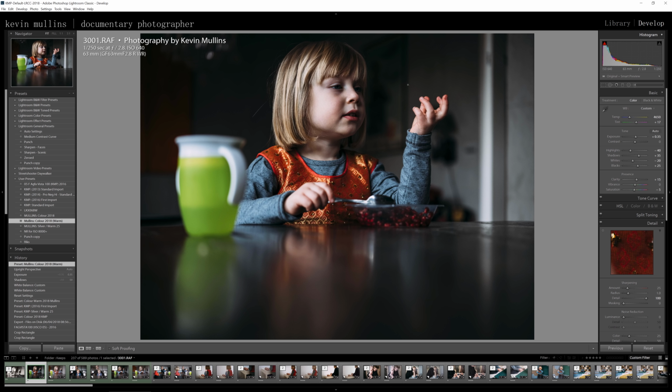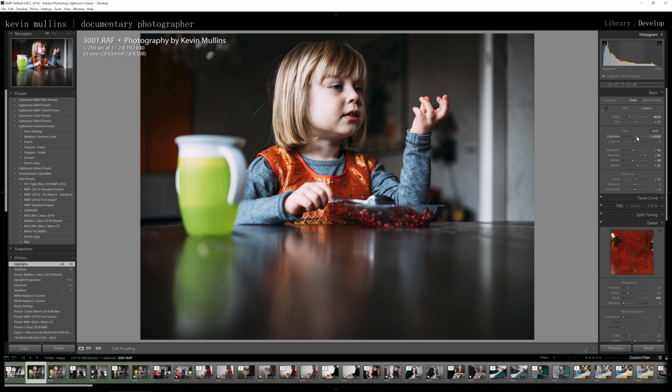But now I need to look into the highlights and the shadow areas, because it's still quite dark in the background. See if I pull that to the right, it really does recover those details quite well there. I'm just gonna move the highlights slightly and then pop the exposure up a little bit also with that particular image. And that's nice, it's good to go.